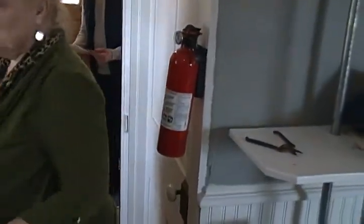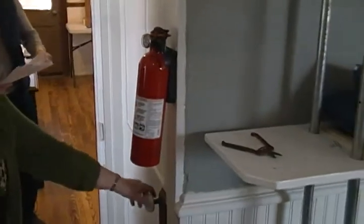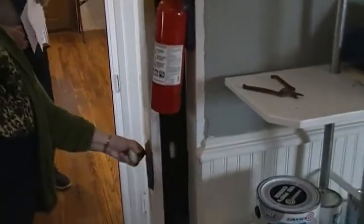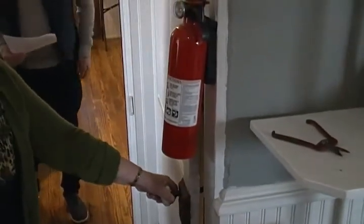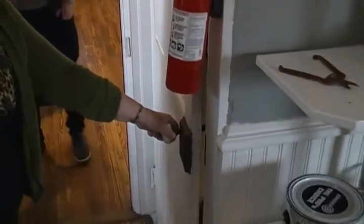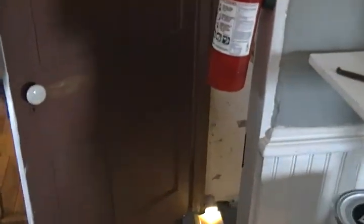Okay. Can we talk about the basement stairs and the vault? Just not taking a lot of people down there? Oh, yes. Okay.